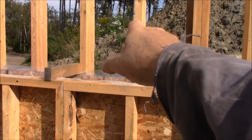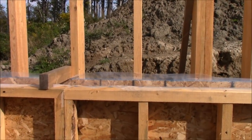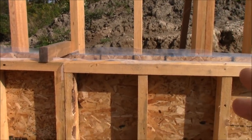Poplar grows really fast here. They grow like a weed. A full growing tree is about 25 years here for a poplar, and that's a decent sized one. Anyways, I'm getting off track.